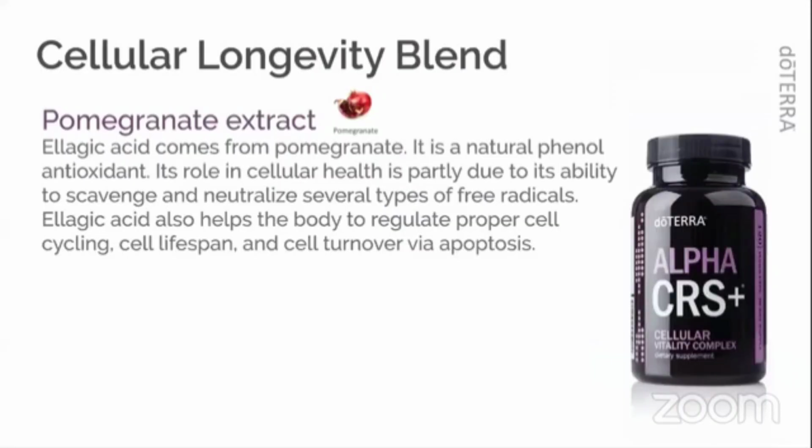Ellagic acid has also been studied for its influence in helping the body to regulate proper cell cycling, cell lifespan, and cell turnover via apoptosis. Who knew that pomegranate was so powerful?